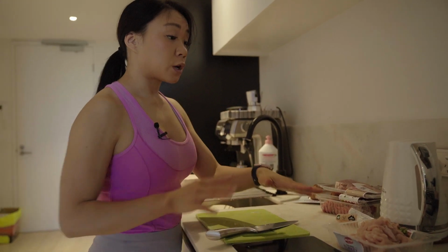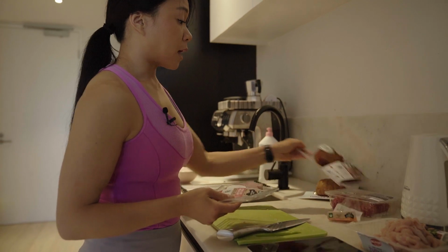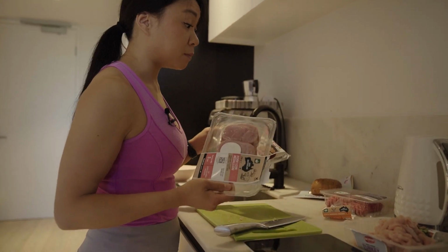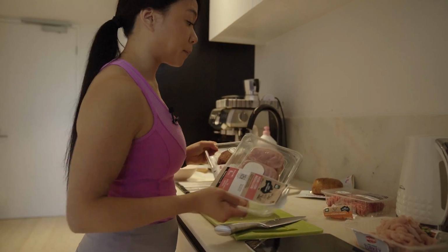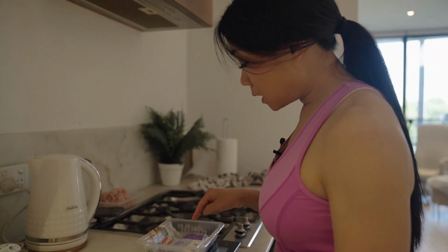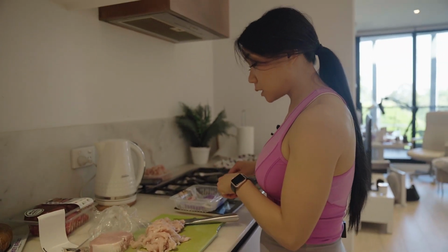So got the turkey, got the chicken. I'm gonna do the pork and then the beef. So these are the two that I'm gonna chop up, and then I'm done, and then I'm gonna start cooking. So again, I've just chopped up the turkey. The turkey in this package says 400 grams. So I'm just gonna double check.